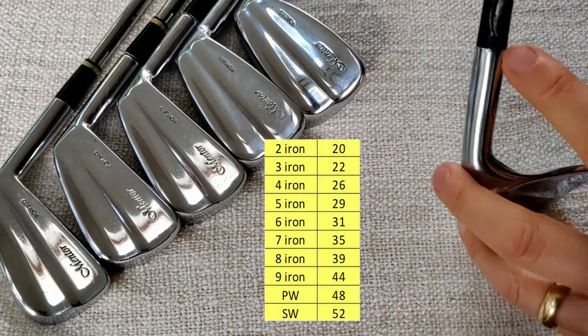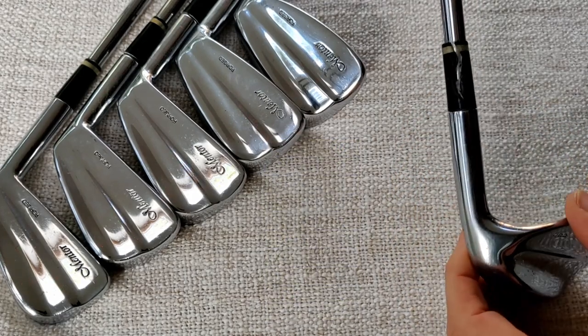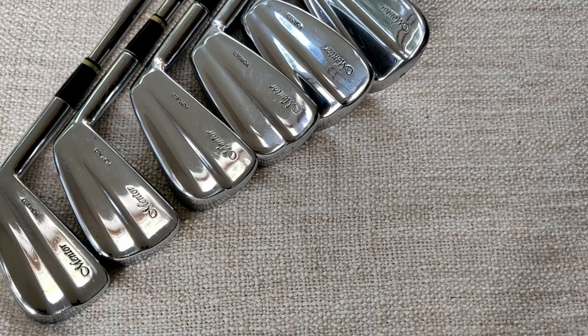The ferrule on this one, I'm not sure what's happened here. It looks as though it's shrunk somehow and just split down there. Unfortunate, but it's still in place, so I'll leave that on there for now. So that's the irons then.